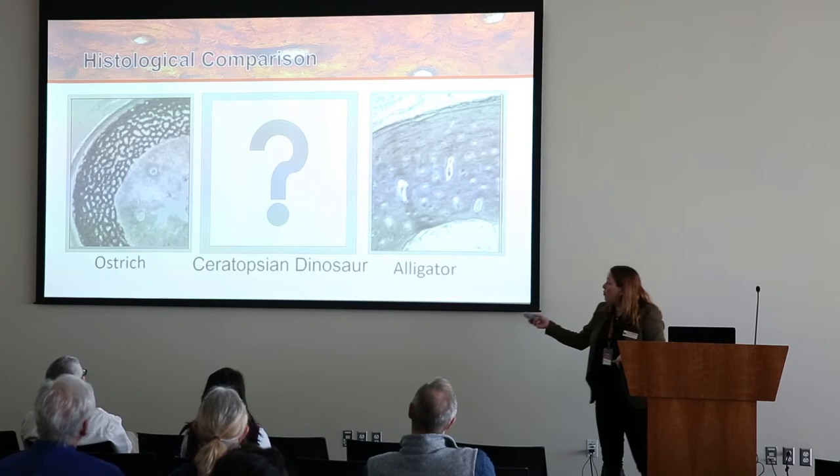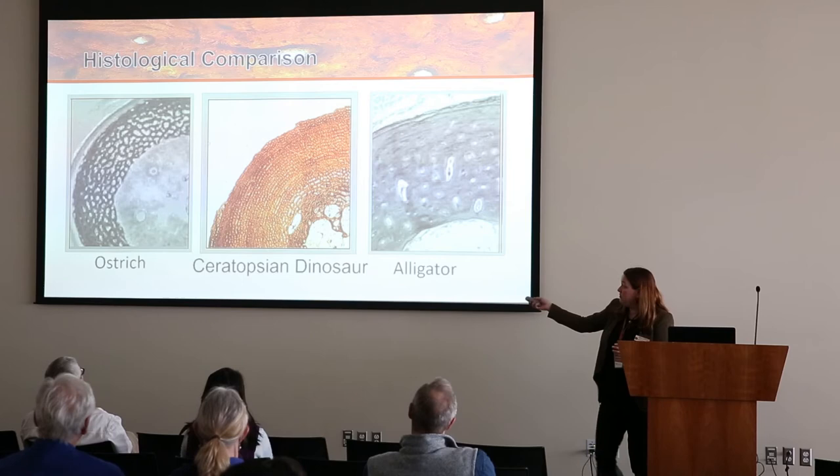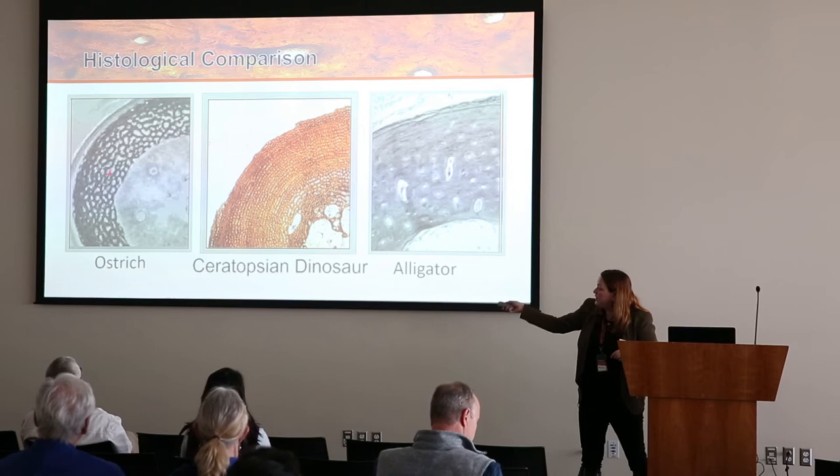So, what did I figure out? Okay, well, it looks more, to me, like an ostrich, right? Lots of holes. There are a lot more holes, which looks very similar to an ostrich as compared with an alligator.